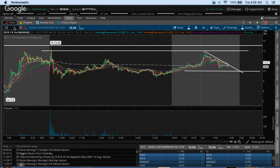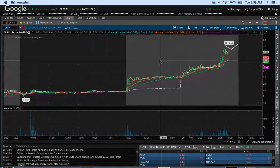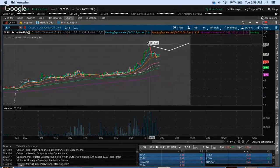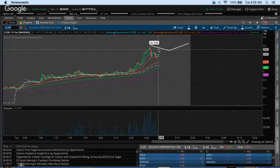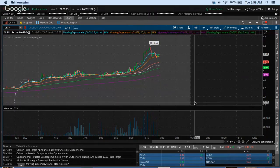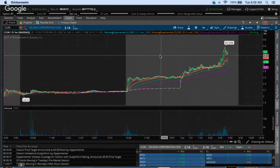Let's take a look back at CLSN. Yeah, so here we go. Here's the pullback that we were talking about, right? 3.58, it saw that resistance. So now it's pulling back. Does it mean it's going to continue up? No, this does not mean it's going to continue going higher. So we've got to watch it now.